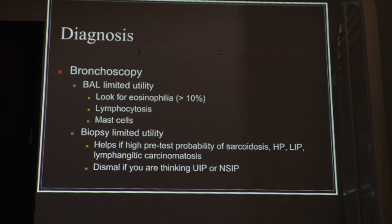All right, so bronchoscopy, the BAL has limited utility. Maybe it's helpful when you're dealing with infections, but less helpful with autoimmune or other idiopathic lung diseases. But you look for eosinophilia, lymphocytosis, or mast cells when you have something like hypersensitivity pneumonitis. Biopsy has limited utility because it helps if you have a high pretest probability for sarcoidosis or hypersensitivity pneumonitis, or if you think this is probably some sort of malignancy with lymphangitic spread, it's helpful.